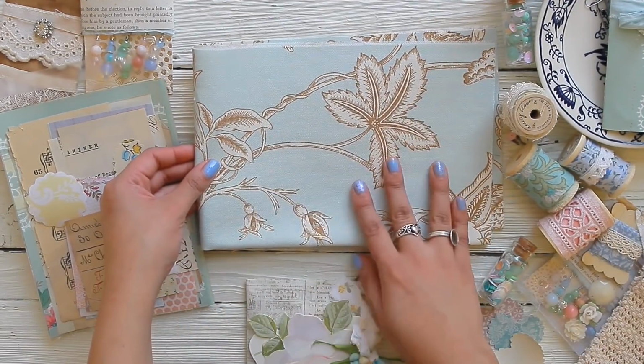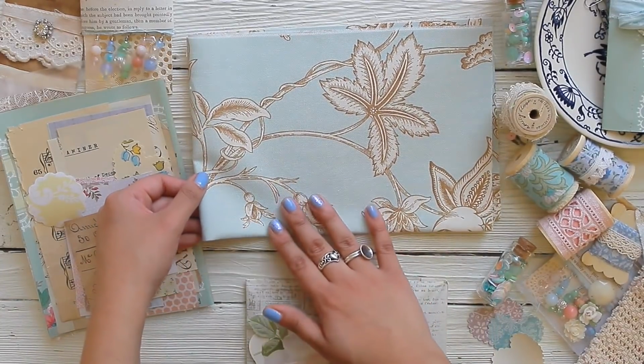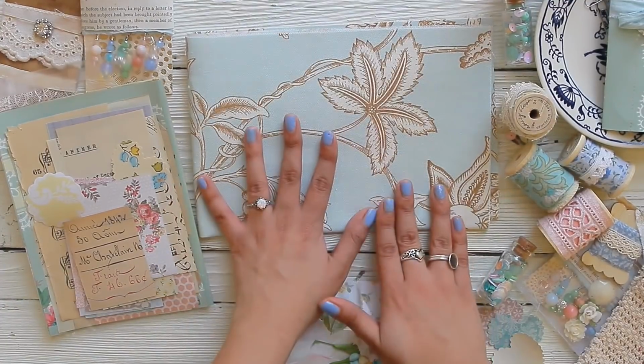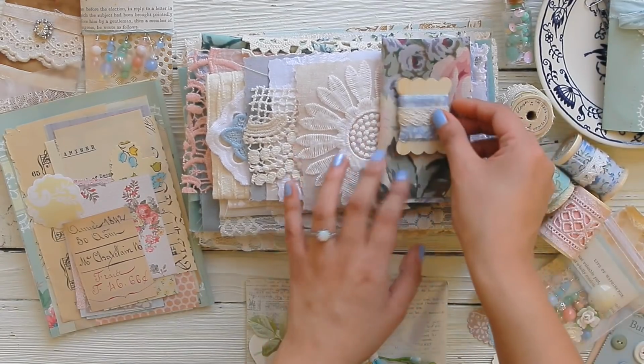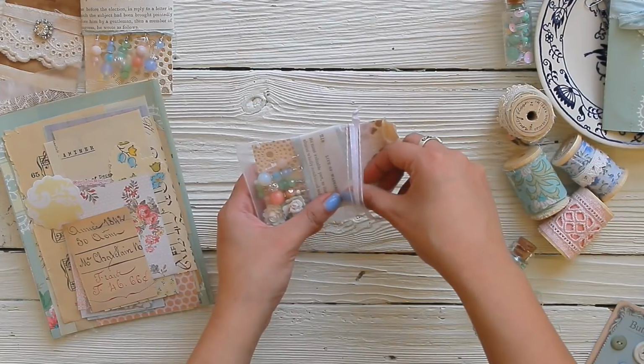She actually helped us put together little provision boxes, and this was one of her favorite fabrics, and she was able to save a little piece for herself to create her own journal. So these are your beautiful fabrics and your trims. Along with your provision box, you also get some journal charms and some little goodies.